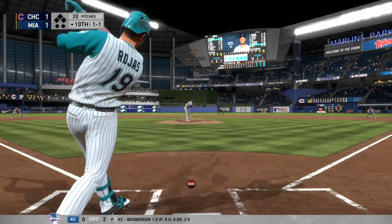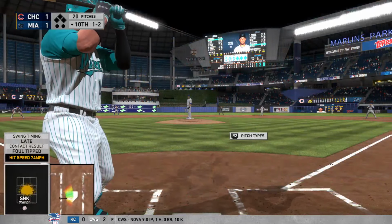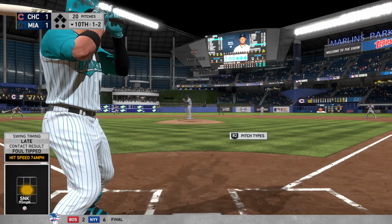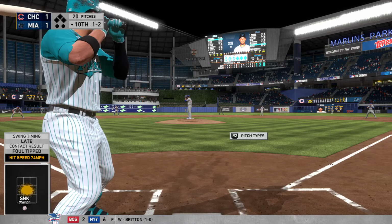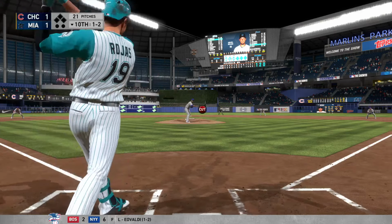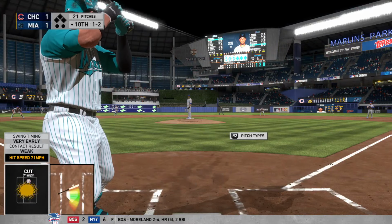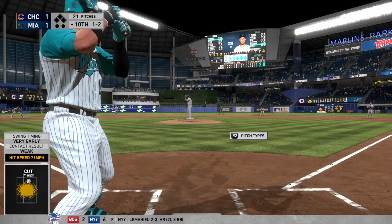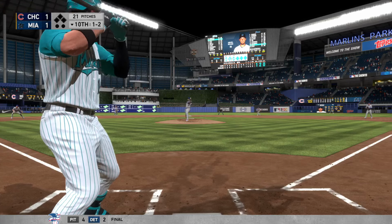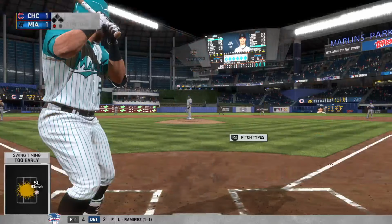He's set. Here comes the 1-1. Fouled off again, and now he's in a 1-2 hole. Count still at 1-2. Again, a 1-2. Oh, and it's not often you see a guy like that flail so badly up there, but that was a great pitch for out number 1.